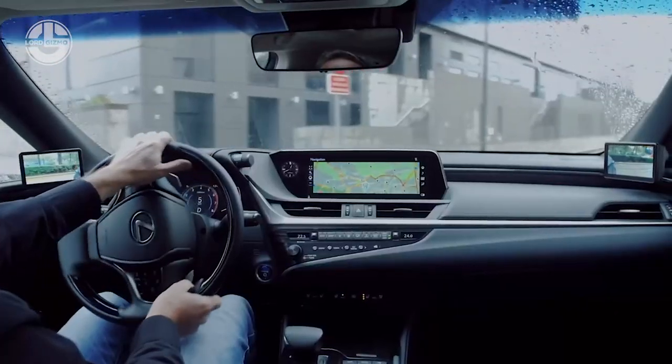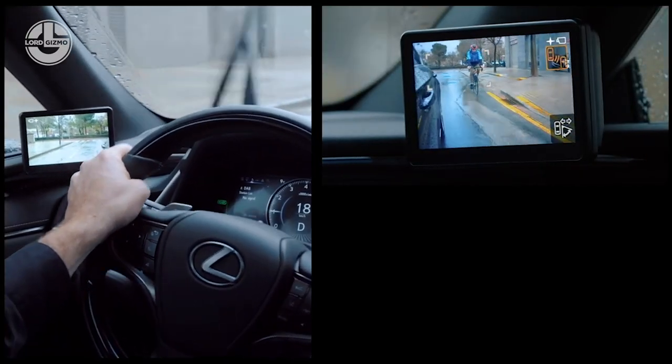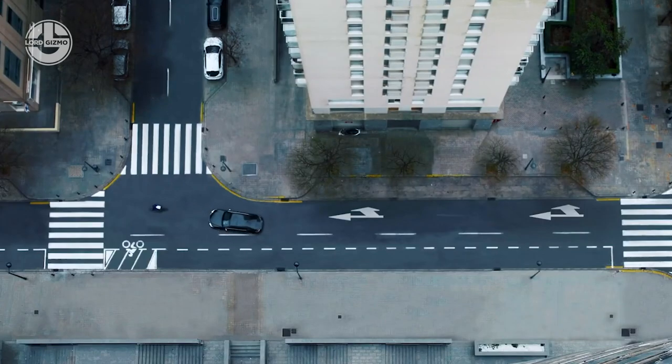The feeding from cameras is seen from inside of the car on a small 5-inch display. When a turn signal is triggered or the vehicle is placed in reverse, the cameras also automatically change their field of focus.